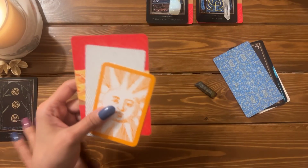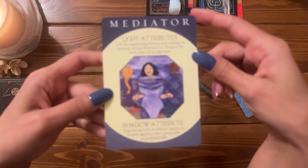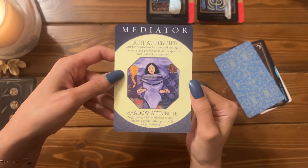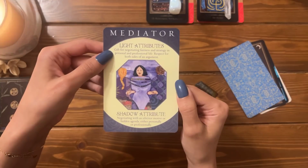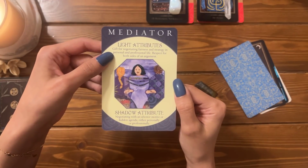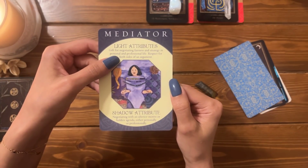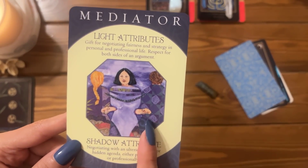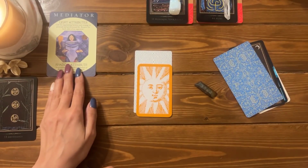Okay, so you have mediator. Let me adjust that. There we go. So, gift for negotiating fairness and strategy in personal and professional life. Respect for both sides of an argument. That's how your card looks like. Interesting. Okay. Let's keep that here.